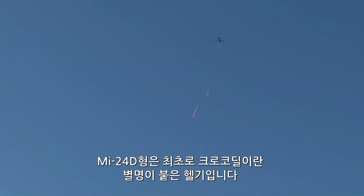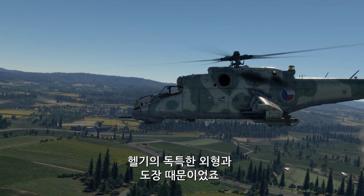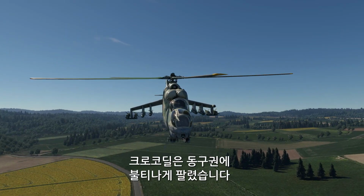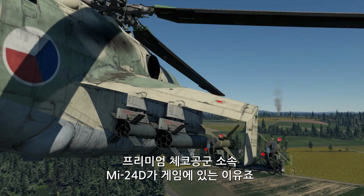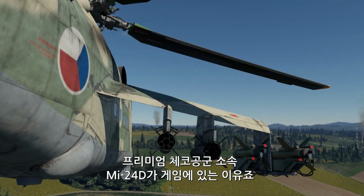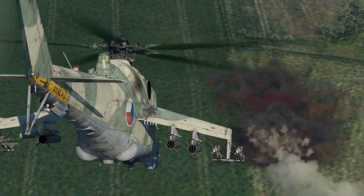By the way, the Mi-24D was the model that earned the helicopter one of its nicknames, Crocodile, due to the helicopter's iconic profile and the camouflage scheme. Crocodile was widely exported throughout the Eastern Bloc. That's why, for example, there's a premium Mi-24D flying the colors of the Czechoslovak Air Force in the game.